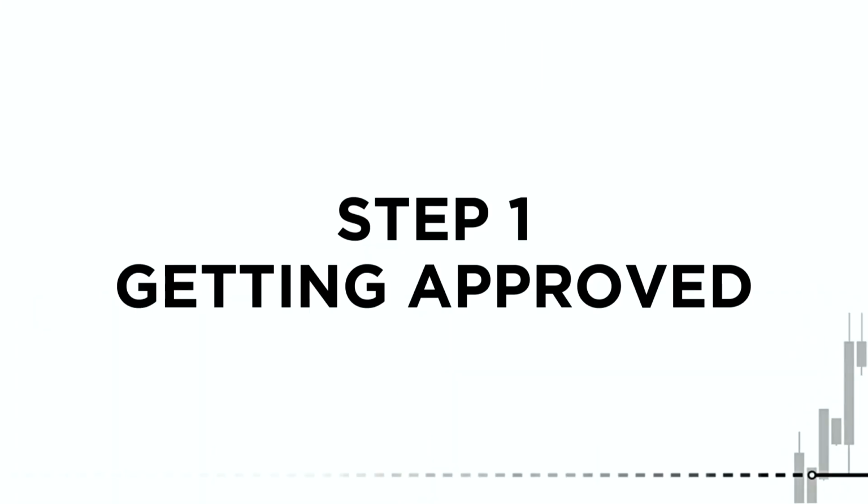So the first step with any prop firm, and the first thing you need to consider, is how easy is it to actually get past the test, basically get approved as a prop firm trader. Prop firms have a variety of different entry exams. Some have, say, a 30-day or a 60-day trading period where you need to achieve a certain level of profit without hitting a certain drawdown. Some have tests where they want to see your trading record, and then some even have phone interviews or even in-person interviews. And there are others that have a combination of these factors.